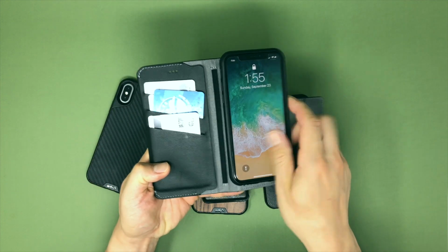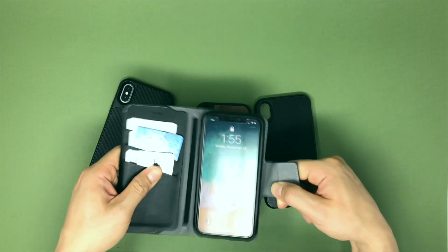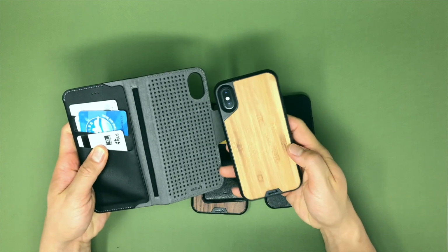Now, if you're planning on getting this case, seriously consider getting some of their accessories. The flip wallet case is the best wallet case I've ever used, and it works seamlessly with the product. In fact, you can use it with any sort of case, and it works actually quite well.